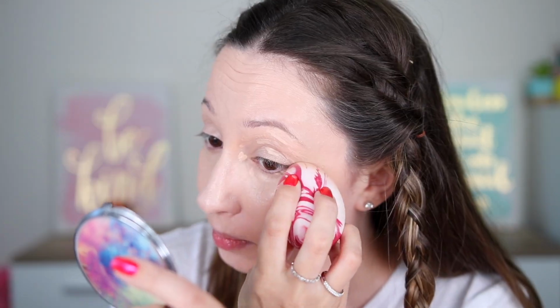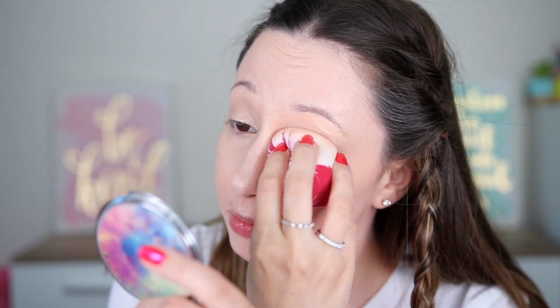I'm also taking the shade 15 of the same concealer, and I'm going to add this all over the eyes because the shade 10 is a little bit darker for this foundation that I applied. I didn't realize it in the beginning, and then I blended it out and it doesn't match so well. Now my concealer looks a lot better.